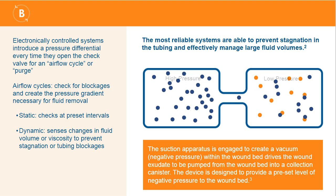in a relative setting. And it's important to understand that even the FDA defines this: a suction apparatus is engaged to create a vacuum within the wound bed that drives the wound exudate to be pumped from the wound bed into a collection canister. And the device is designed to provide a preset level of negative pressure to the wound bed. That pressure differential between the wound bed and the device will always create a high pressure to low pressure gradient, which helps to remove the fluid from the wound.